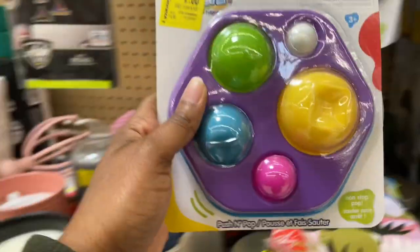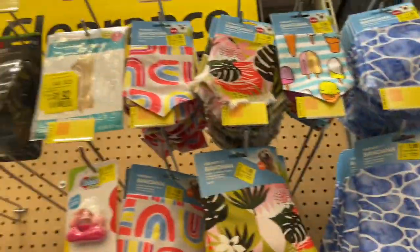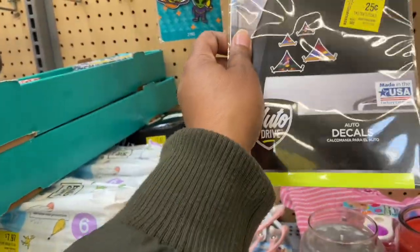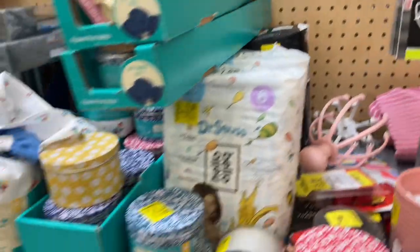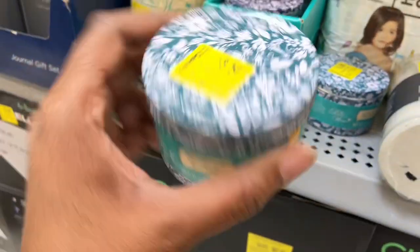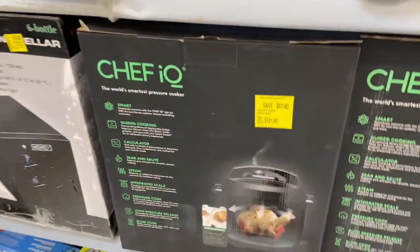What's this? It's a fidget push and pop. It's like an oversized fidget. $1 for all of those. 25 cents for car decals. You get a 4-count in here. What else can we find? $3.50. Those are the Pioneer Woman wax melts.